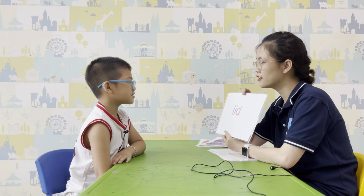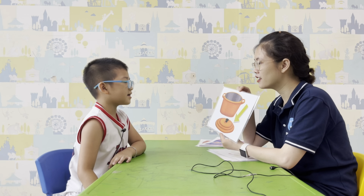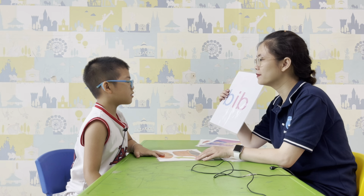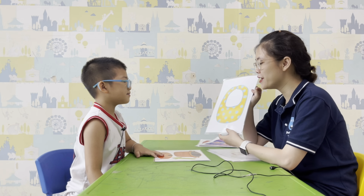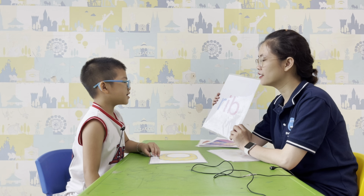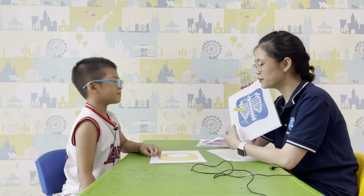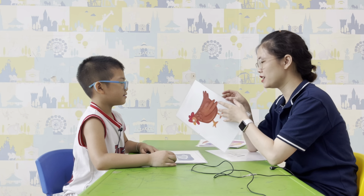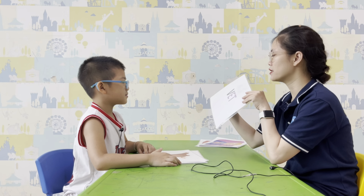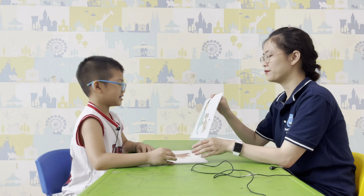Okay. So now, can you spell this one, please? Lip. Okay, what do you see? I see a lip. Good job. Can you spell this one? Good. What do you see? I see a bib. Okay. Can you spell this one? Good. What do you see? I see a rib. Good job. Okay, can you spell this one? And hand. What do you see? I see a hand. Good job. Can you spell this one? And van. Very good. And what do you see? I see a van. Good job.